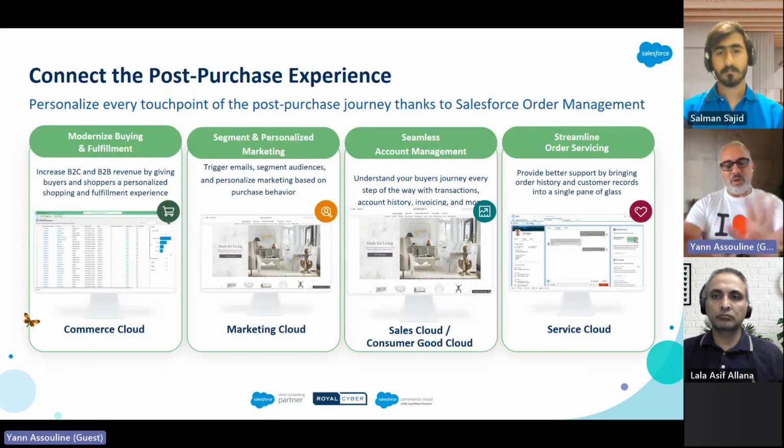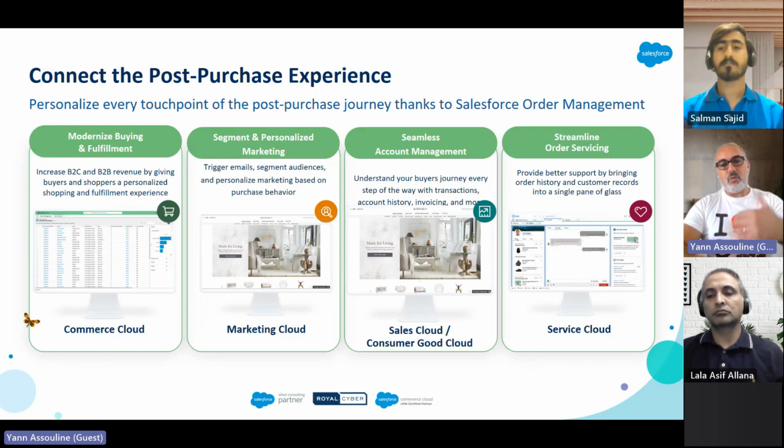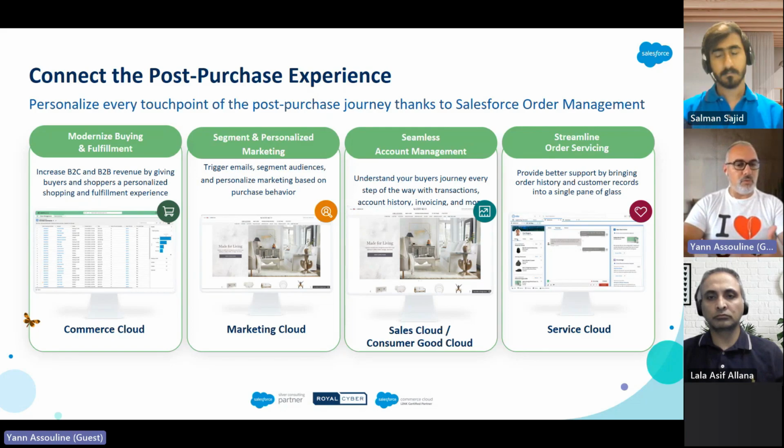But before going there, just to highlight the kind of interaction that Salesforce OMS can have with other solutions. So Commerce Cloud, we talked about it. How can we publish inventory availability on the commerce platform? How can we capture the orders, providing information for the customers to track their order status by going in their own private space in the commerce portal? That's first.